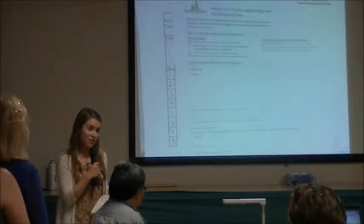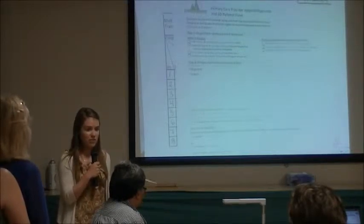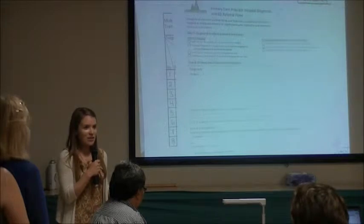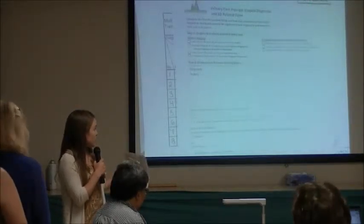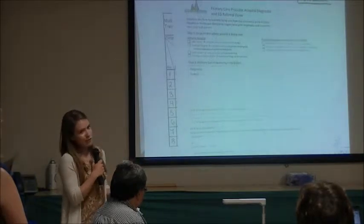However, if you are ordering just home IV antibiotics, you only need the IV form. So you can just send in the IV form, you don't need this form. However, anything else, you still use this form.